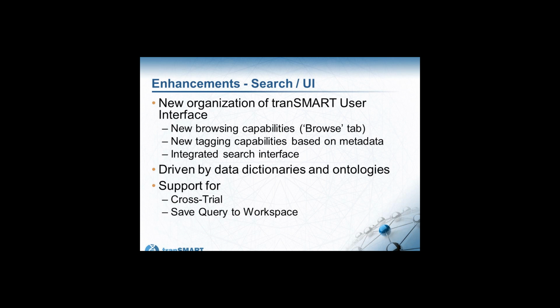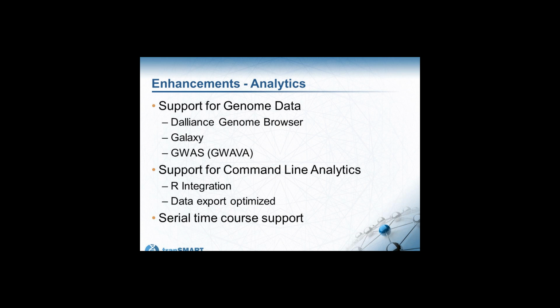There is a deep set of data dictionaries and ontologies in the middleware layer that allow this functionality to be manifest. And this capability can also support the cross-trial and the save query to workspace functionality, which in the end of the day improves the processing and workflow capabilities of the tools significantly, as well as positions us for repeatability of running various workflows. Next slide.